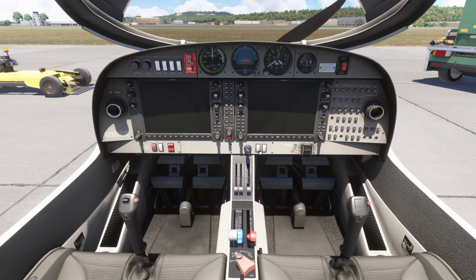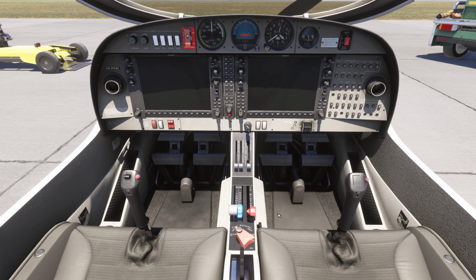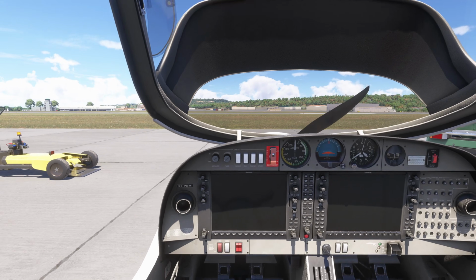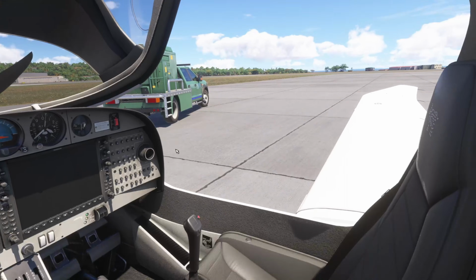The aircraft's controlled by a centre stick between the legs. We've got throttle, prop and mixture in the centre, and we've also got things like the parking brake release lock and everything, all in the middle pedestal as well. Beautiful Garmin G1000 cockpit, we're going to make use of that as well. A superb bit of kit in modern aviation, and I'm just going to take it round for a little spin to see what we think of this aeroplane.